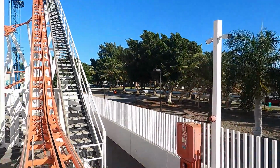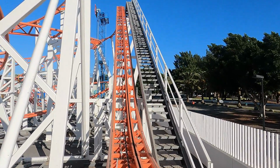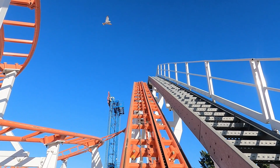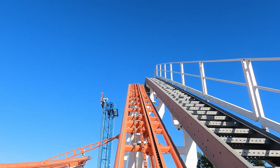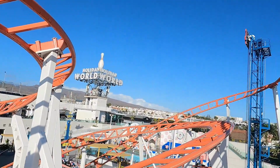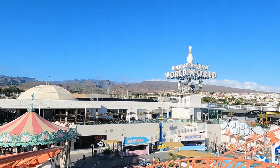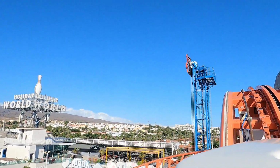You're watching Ride Comparisons and this is a roller coaster called Rollercoaster. This reminds me of Python at Efteling. Probably runner-up for the world's slowest lift hill. There we go, definitely runner-up. Beautiful landscapes over Gran Canaria. Here we go.